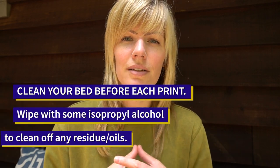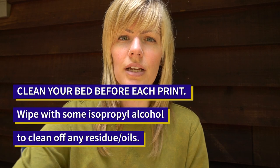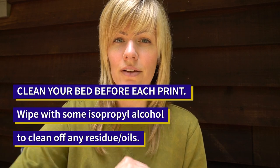The next thing, one thing I like to do before I start a print is clean my build plate with IPA, isopropyl alcohol. Make sure you get off all the grease from your fingers and other things. So start with a really nice clean bed. That's going to really help with your prints adhering to the build plate.